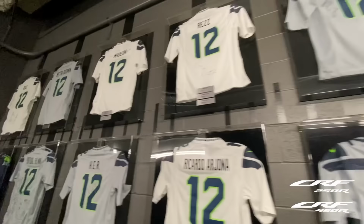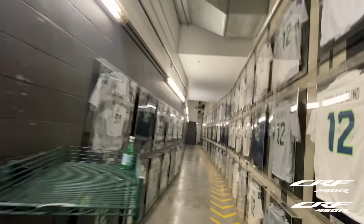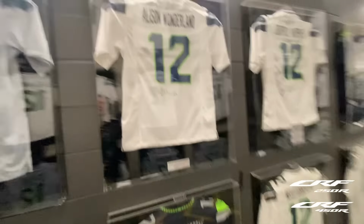The 12th man is Seattle's thing. There's 11 players on a football team. They like to think that their crowd is so rabid. It represents the 12th man on a football team. So the fact that they put all these jerseys up, I mean, this is crazy. These are all bands, performers, artists, whatever you want to call them.